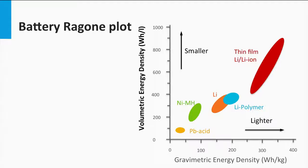The typical unit of measurement is watt-hours per liter. The higher the volumetric energy density, the smaller the battery size. Gravimetric energy density is the amount of energy stored per mass of the battery. The typical unit of measurement is watt-hours per kilogram. The greater the gravimetric energy density, the lighter the battery will be.